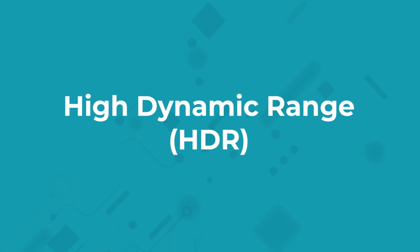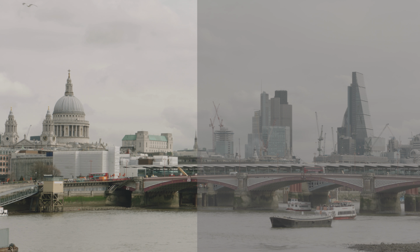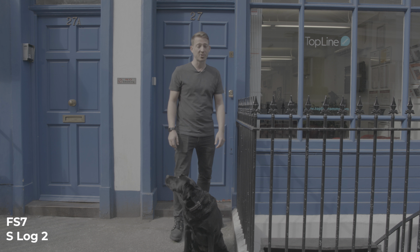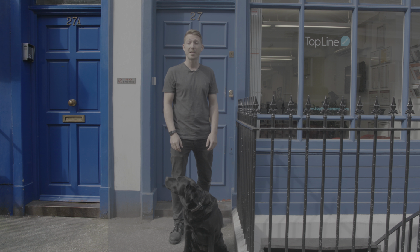Secondly, it has a high dynamic range with a 14-stop latitude. This is the same dynamic range as top-end Hollywood cameras like the Arri Alexa, for example, in a camera a small fraction of its price. HDR, in my opinion, is essential for good quality video production these days, once again allowing more flexibility in post, this time in terms of grade.